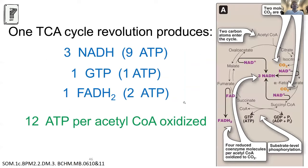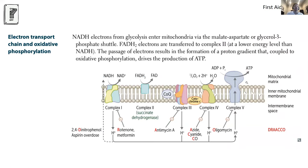All right, let's see. Okay, and then this is kind of how this will work. You do need to know all the steps in the TCA cycle and what comes off, where the NADHs come off, where the GTP is made, where the FADH2 is made, and kind of be able to work out the math. But beyond the glycolysis and TCA cycle, just knowing those main enzymes and the cofactors involved, you should be fine.